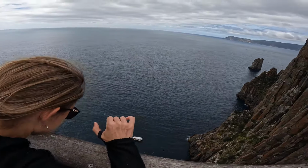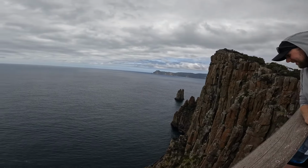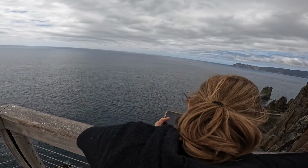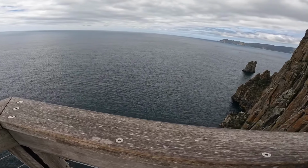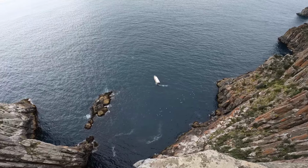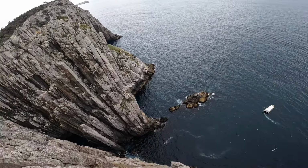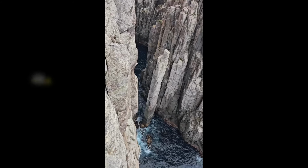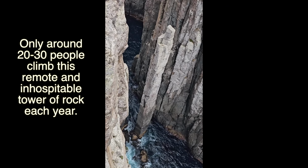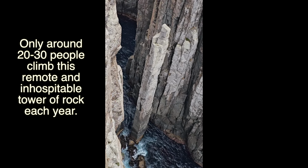Down there. We did walking things. What did you do? Sat on a boat. I don't think they care. So that is the famous totem pole. Wish there was somebody climbing today.